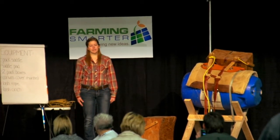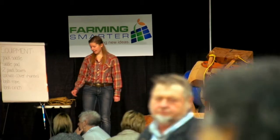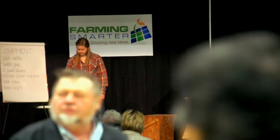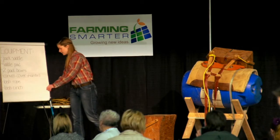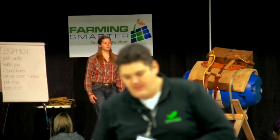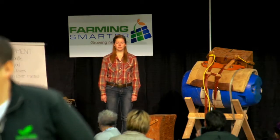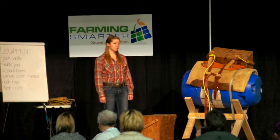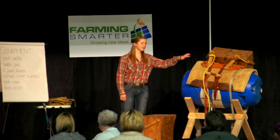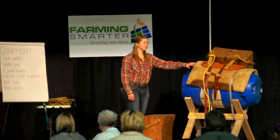If you think you're pretty good at guessing, then you can weigh your boxes by hand. But a more accurate way would be to use a simple weigh scale, like this one. Because both of my boxes are empty, I know that they're each approximately 21 pounds. When tying the boxes on the horse, you want to be sure not to put them too high, too low, too far forward, or too far back.